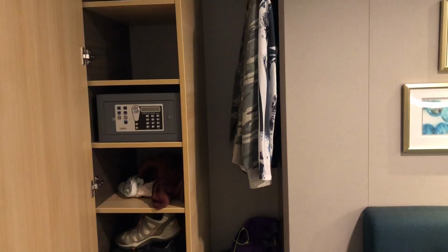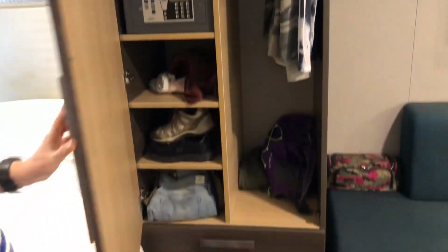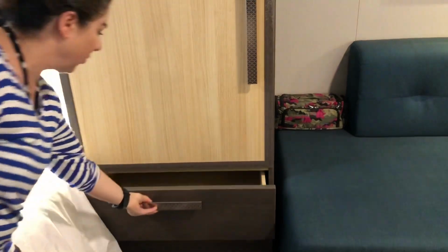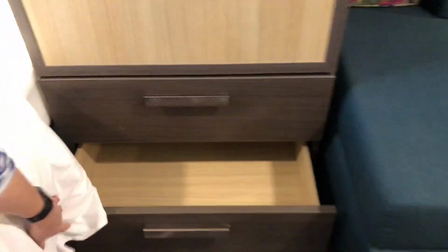So, this is the second closet. Here you'll have a little bit of hanging space, some shelves, your room safe, and there are some drawers here on the bottom. And they're pretty spacious. I got a lot of stuff in my drawer. Yeah, there's two of them. They're about the same depth each.